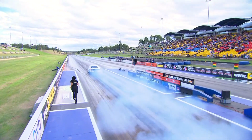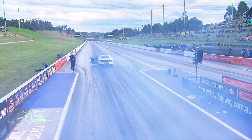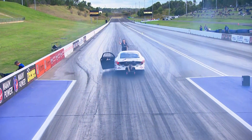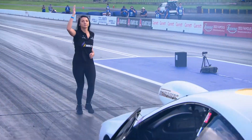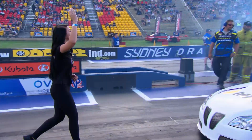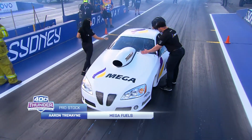Tremayne. Well, Rusty, a little bit drowned out then by the burnout of Aaron Tremayne in the first of the Tremayniac cars for Mega Bulk Fuels. He is our championship leader. We have 11 cars here at Sydney Dragway for the Gulf Western Oil Nitro Thunder. An odd number in the first round. The championship leader gets the reward of having a bye run.